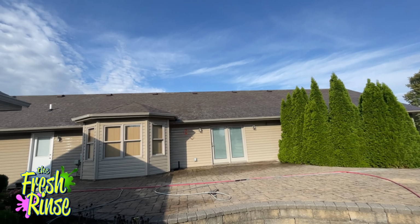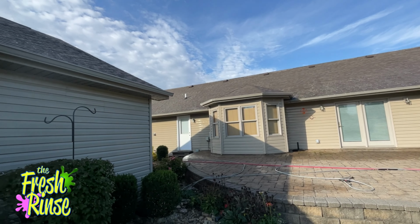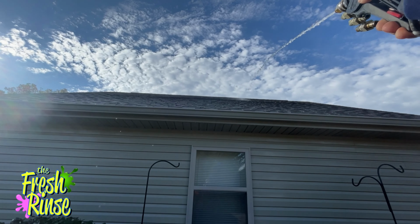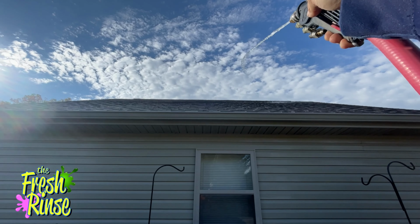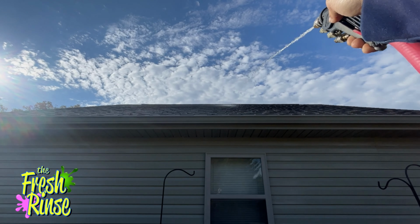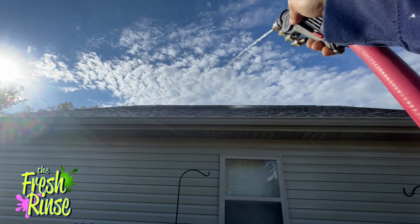All right, you can see the roof looks fantastic on this back side of the house. Now we will transition to this side of the detached garage. Standing in one spot, I can get the entire roof line, and this side is quite dirty. It's hard to tell, I know, on camera, but it's quite dirty.